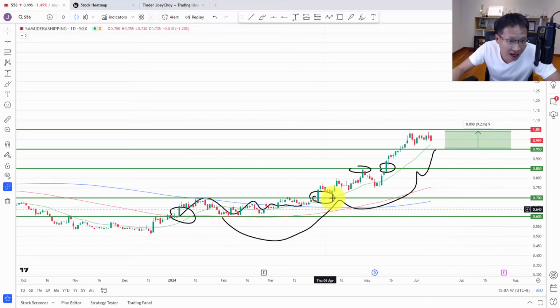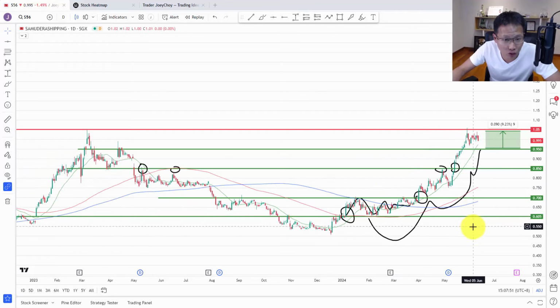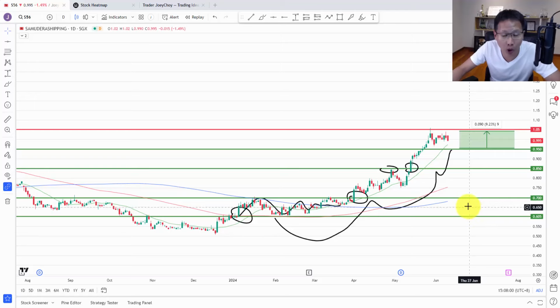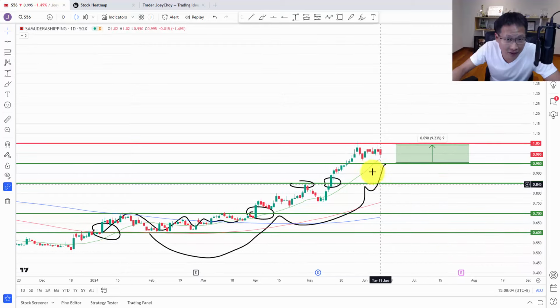So as it consolidates upwards, as I mentioned, we find higher support levels. So this is Samudera Shipping, one of the stocks that has seen a reversal from a downtrend to an uptrend. All right, right now it's still an uptrend as long as we hold above the support level. And of course, this higher support I mentioned would be about 0.95, 95 cents.